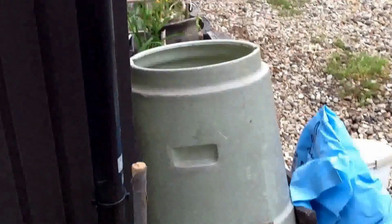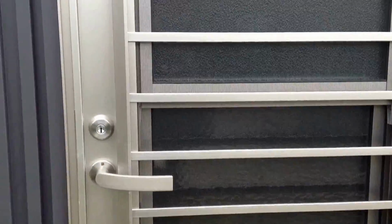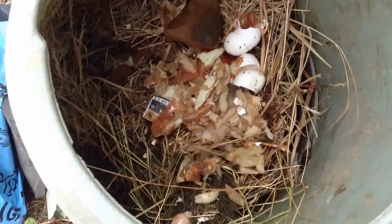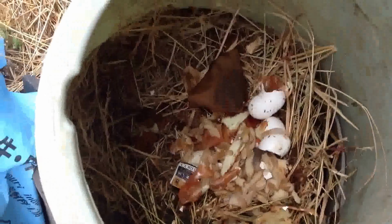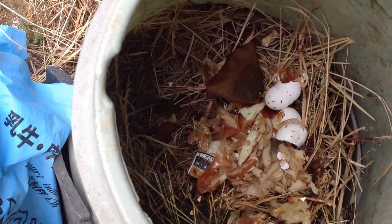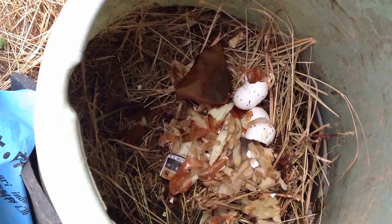Here's my worm garden, and I'll show you this. So this is my kitchen door. Now I open the door and I can throw kitchen waste in here that I then cover. So as you can see, there's ants and stuff in there, and it will get covered to minimize the flies and stuff like that. And once this gets filled up, I'm going to add more worms to it for my worm farm.